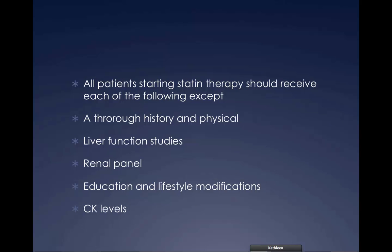All patients starting statin therapy should receive each of the following except a thorough history and physical, liver function tests, renal panel, education, lifestyle modification, or CK levels. And the answer is CK levels.